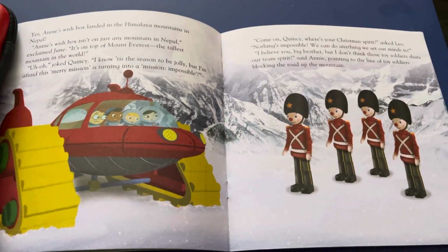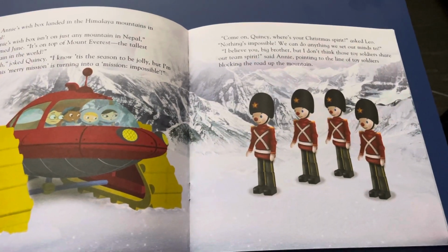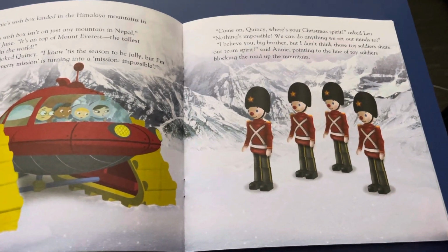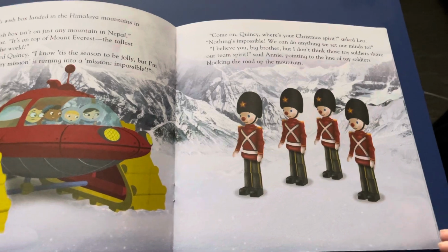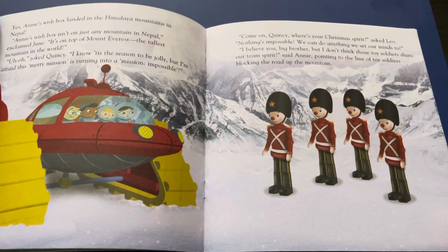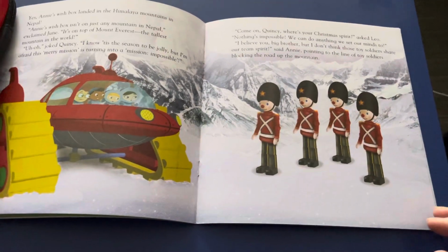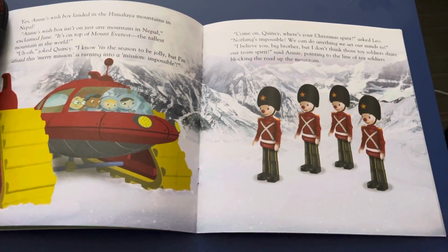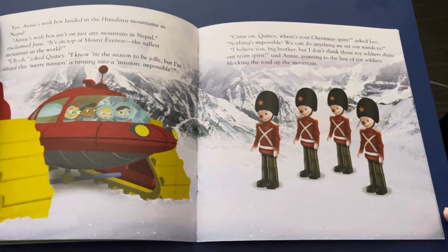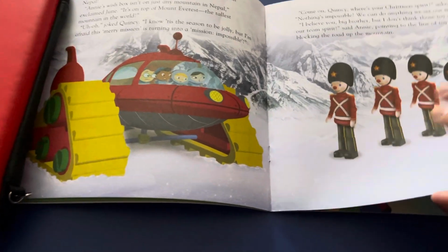Come on, Quincy. Where's your Christmas spirit? asked Leo. Nothing's impossible. We can do anything we set our minds to. I believe you, Big Brother, but I don't think those toy soldiers share our team spirit. Spirit, said Annie, pointing to the line of toy soldiers blocking the road up the mountain.